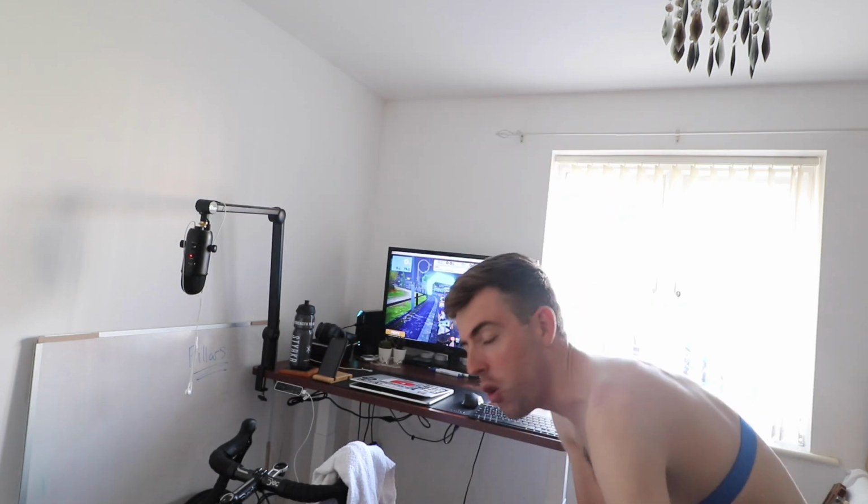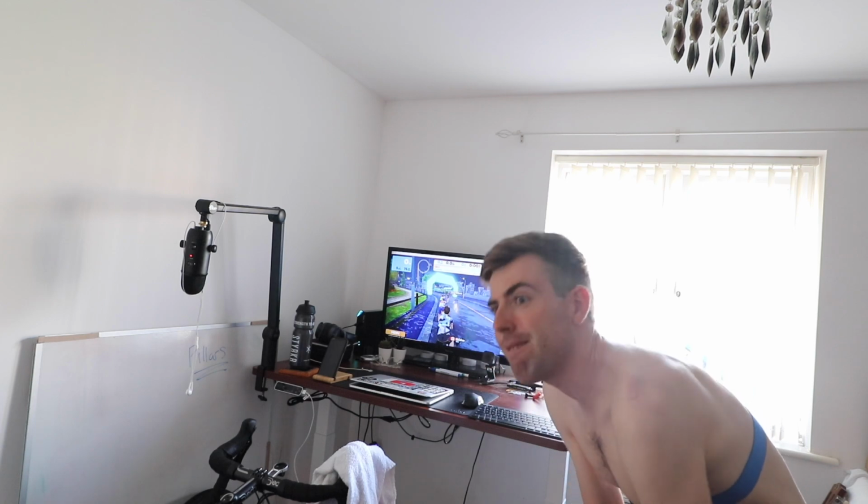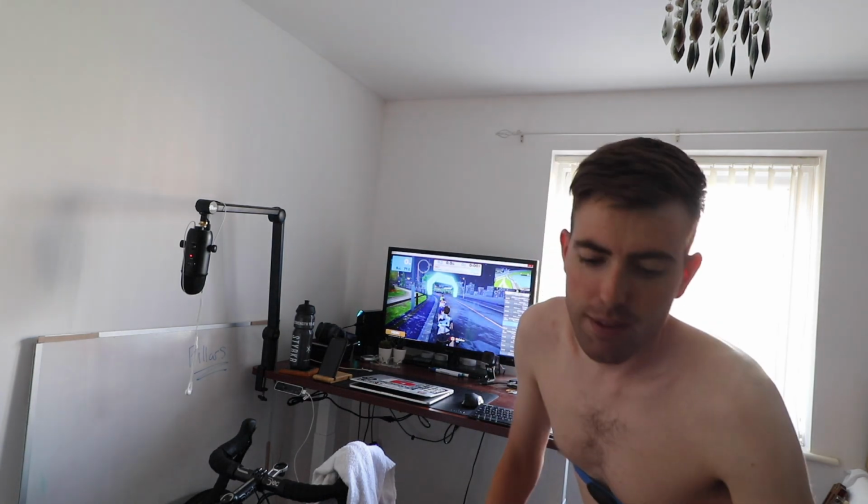It was actually supposed to pour down today, but as you can probably see from the bright sunlight out there, it is quite a nice day, albeit very windy. But I'd already committed to riding indoors, so the motivation's there now. We're all in a similar boat where we commit to doing something, and then when circumstances change, it's very difficult to switch your motivation.